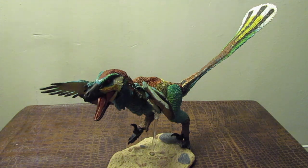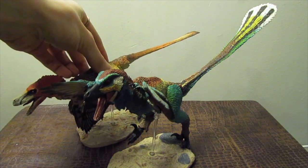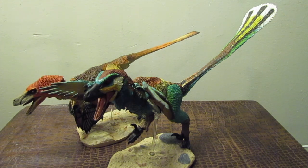And lastly, here he is with Velociraptor. And I'm actually astonished to say this, but I think Linheraptor and Velociraptor may actually be about the same length. I'm actually surprised. I always figured Velociraptor is the longest of these figures in regards to his length, but Linheraptor definitely comes very close, if not is equal to length with him. And Linheraptor is actually taller. So there you have that.